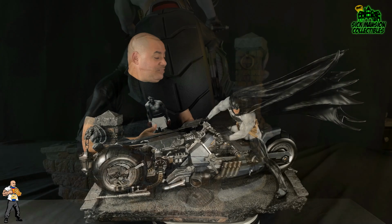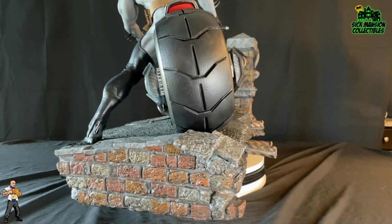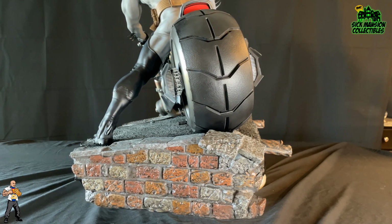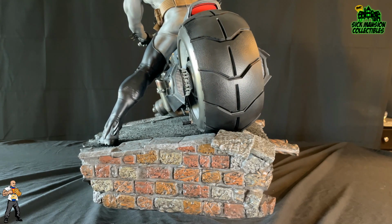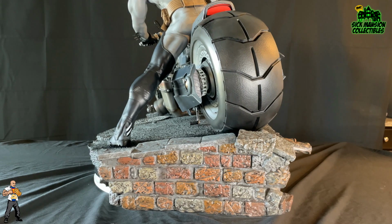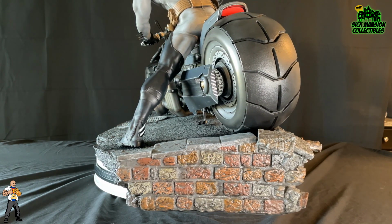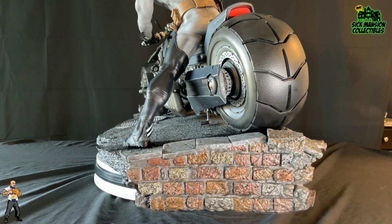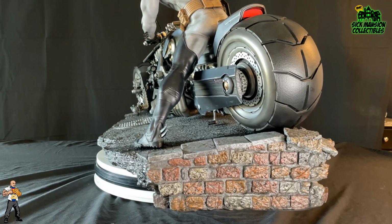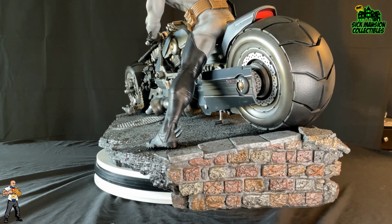Taking a look at the base, guys, this part over here is the back of the base, and it's bricks. I love the way they sculpted it, and I love the paint work on it. It gives you the definition and colors of what a natural brick look would look like, with the cracks, the crevices, all the different shapes of the bricks, the mortar in between, and the way they painted the mortar with the grays.